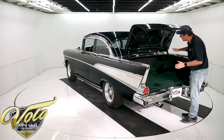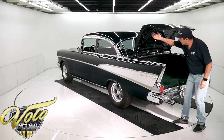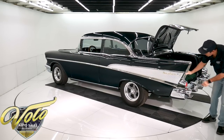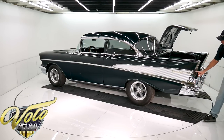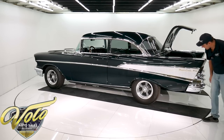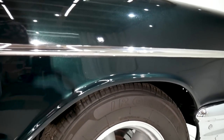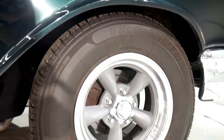Trunk is all carpeted. Got new weather strip. Now, this is nice. I'm sure most of you know, but a few of you probably don't. That's where you put the gas. It's got a nice set. These are new Torque Thrust wheels on here with some nice tires.